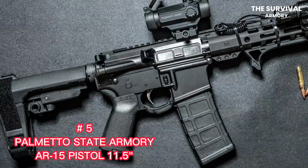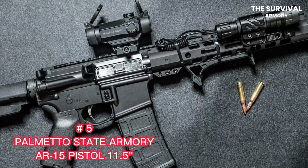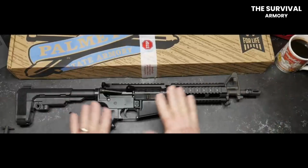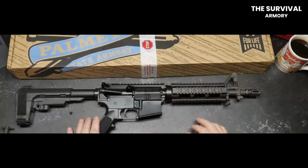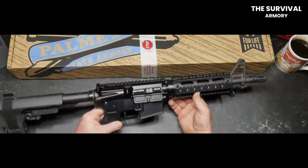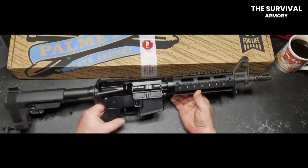Coming in at number five on the list is the Palmetto State Armory AR-15 Complete Pistol with Shockwave Brace. As you know, PSA is one of the top suppliers of AR-15 components, and for this great deal, you're getting a complete pistol ready to go. Let's take a look at some of the specs.